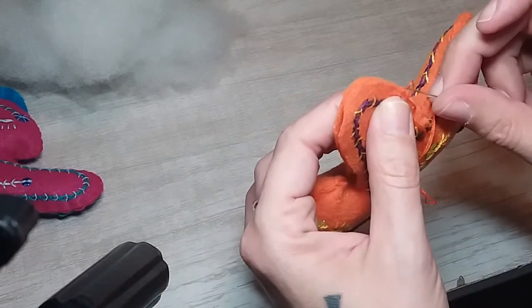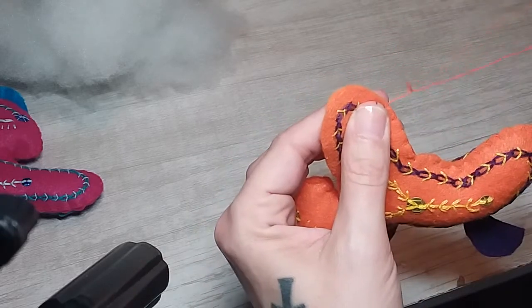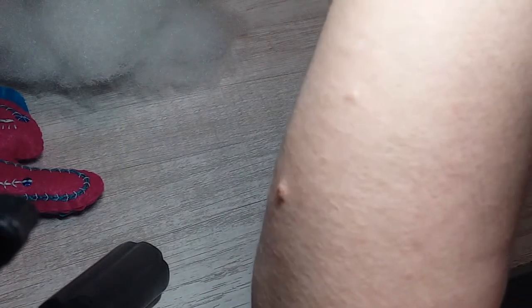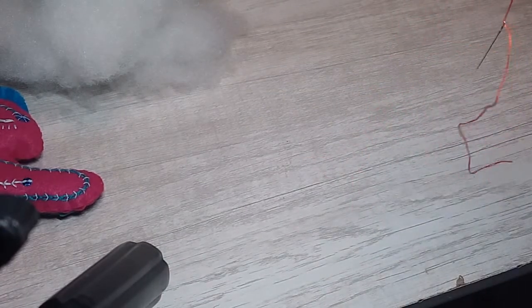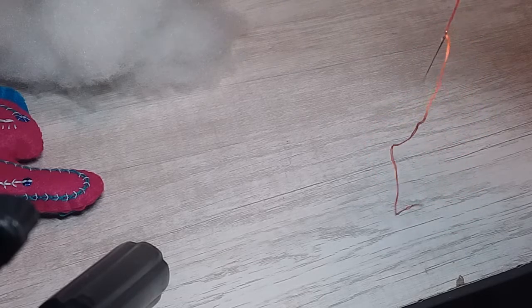I hope I have enough thread. I think I will, but we will see. It's spinning up on me again. Sometimes it gets twisted in and you kind of gotta let it spin a little.